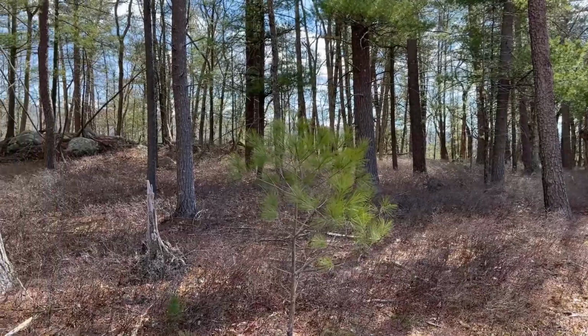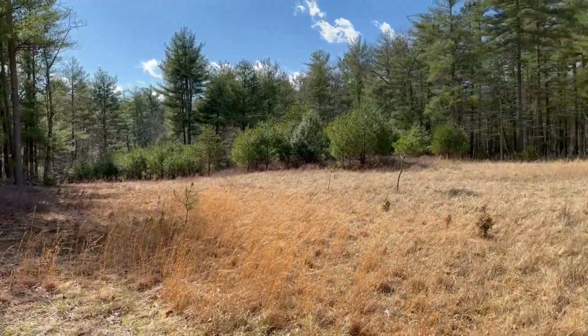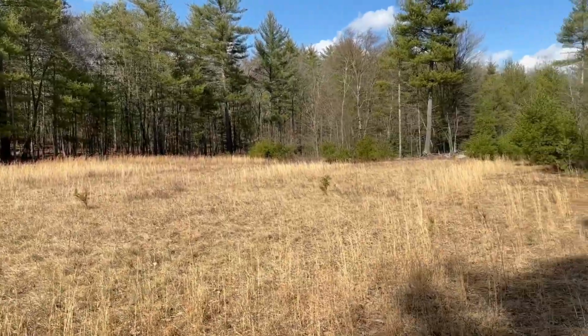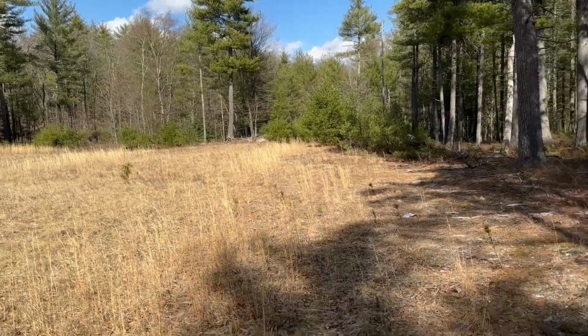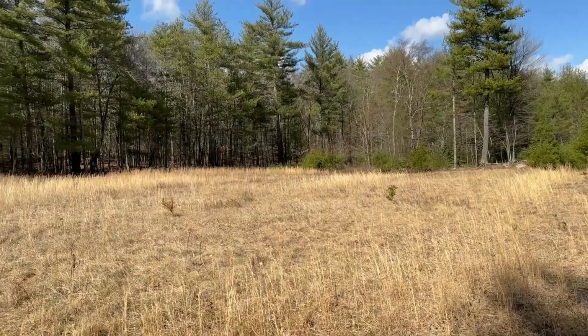And there's all kinds of rock outcroppings here and stuff. It's just really cool. But I'm just gonna take some videos as I go back through the woods here and point out any highlights. I'm on my four-wheeler here, but I could get my truck up here, I think.